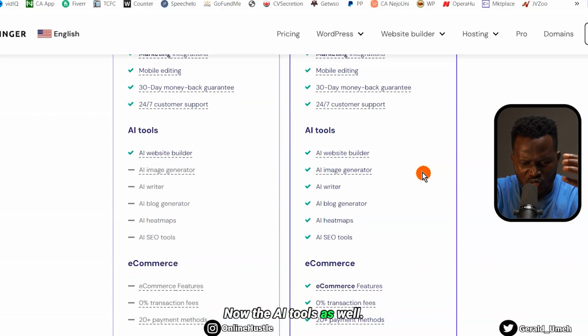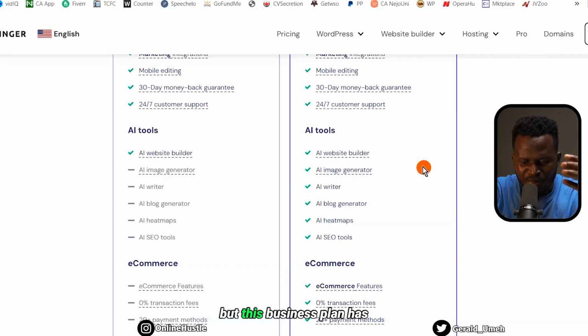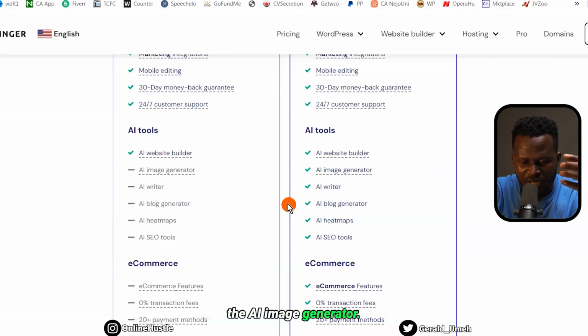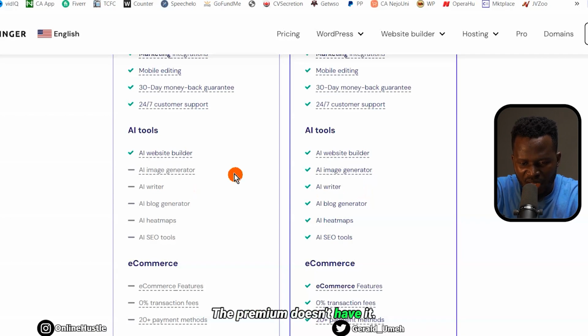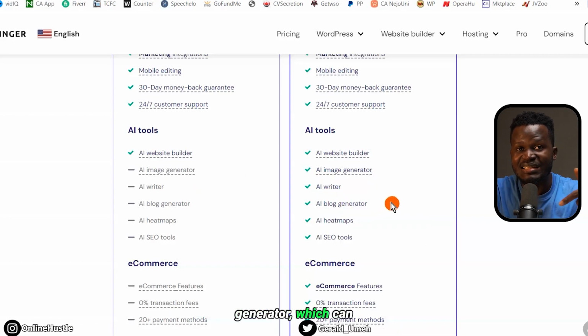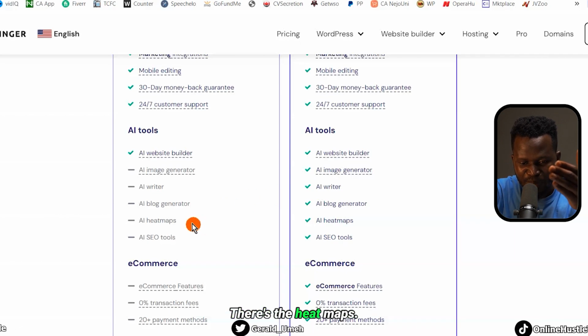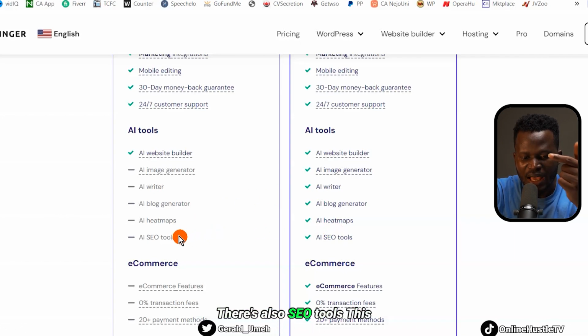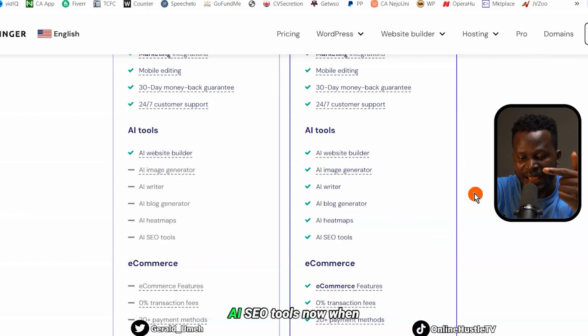Now, the AI tools as well, you see there's an AI website builder on both of them, but this business plan has the AI image generator. This guy doesn't have it. There's also an AI writer. The premium doesn't have it. There's also an AI blog generator, which can generate a whole blog for you. This guy doesn't have it. There's the heat maps. This guy doesn't have it. There's also SEO tools. This guy doesn't have it, but the business plan actually has AI SEO tools.